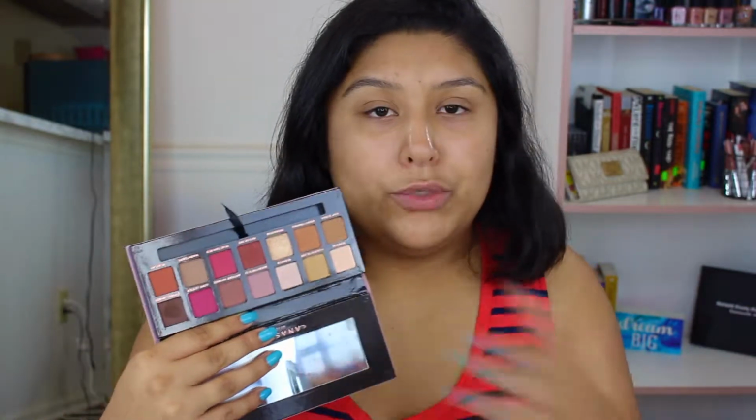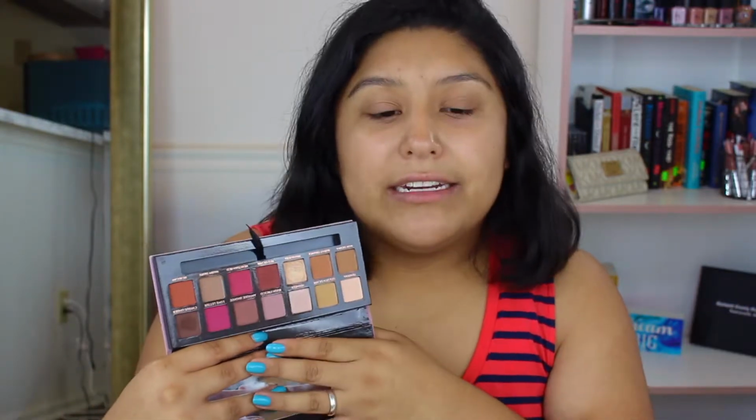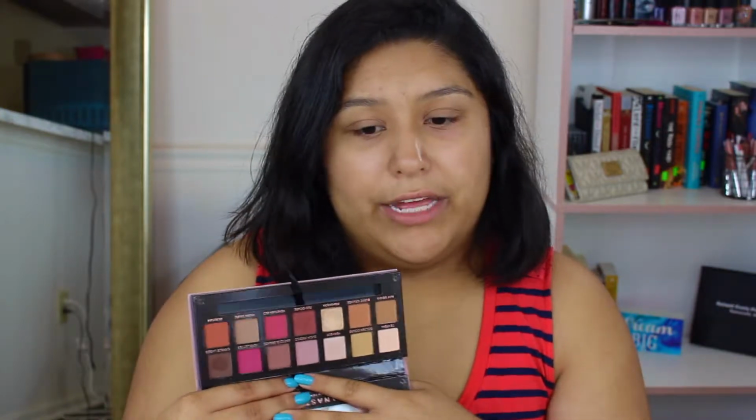So the next one I want to give a shout out to is the Modern Renaissance palette, and this is what it looks like. I'm sure you've seen this palette everywhere. It doesn't look like I've been into it a lot because I've kind of been in between palettes, but this is really good. These are the shadows that I'd wear, and kind of my sister too. They're very soft, just like the IT Cosmetics one. This one is very blendable, very pigmented as well.